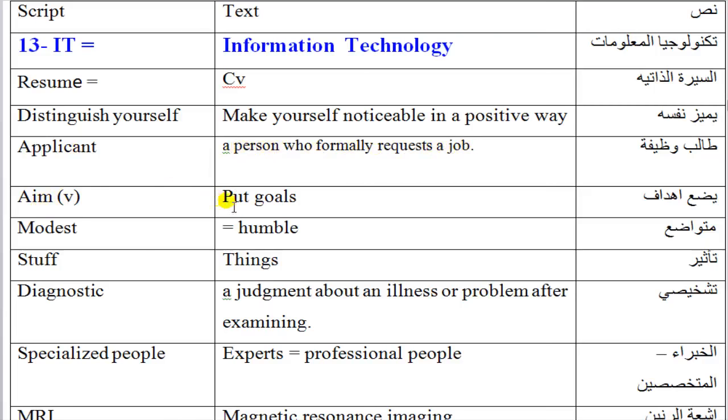Aim, put goals. Modest, humble. Stuff, things.